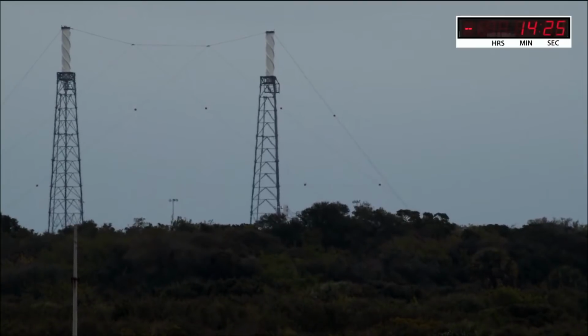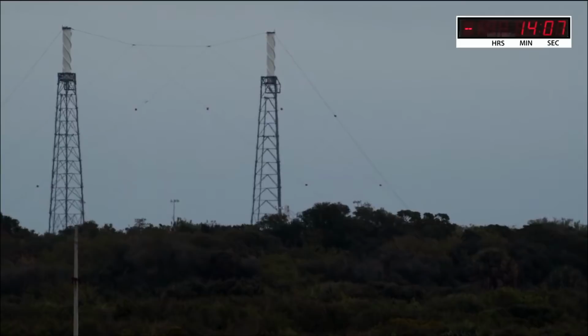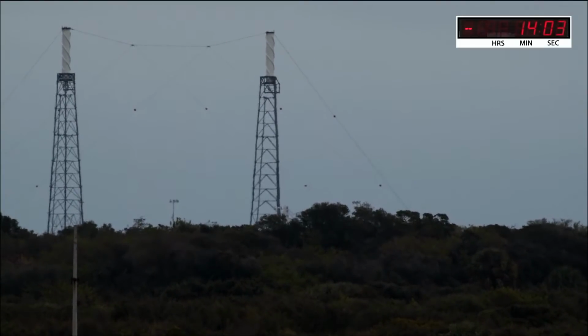The first stage fuel tank is confirmed full of kerosene fuel at this time. Liquid oxygen continues to be loaded into the rocket through the rest of the countdown. Liftoff targeted for exactly 1:50 and 0 seconds Eastern Standard Time. That's 1850 UTC for those of you in other time zones.